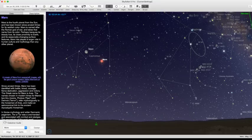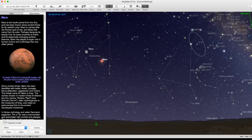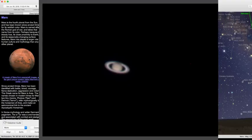I think it was 2001 that I recall a planet-wide dust storm pretty much wiped out the view of Mars at that opposition. But we lucked out back in 2003, and it was pretty darn good in 2003. So let's go back to our view here. And there we go. That is our live view. Once again, this is a live view from the telescope.